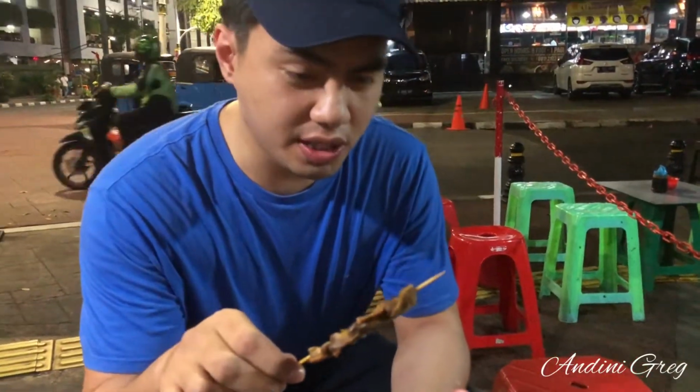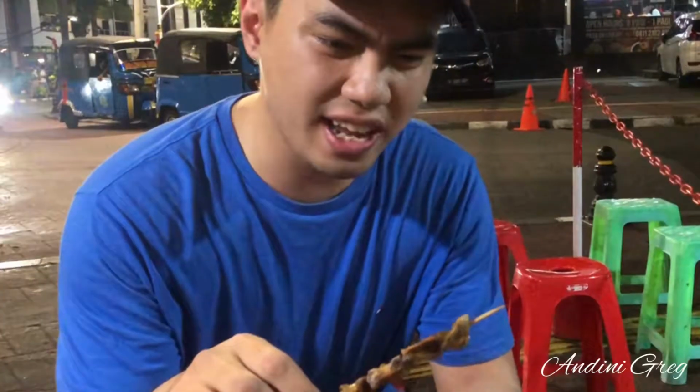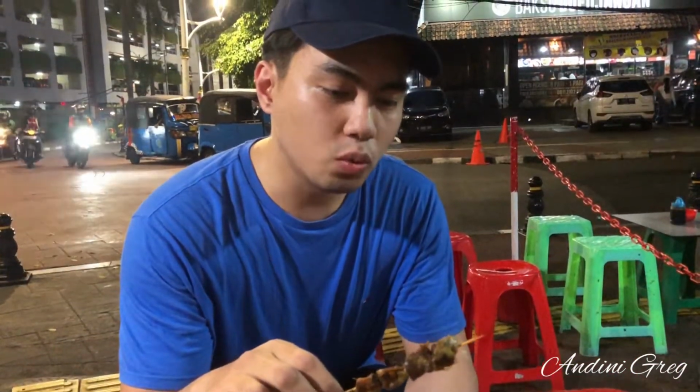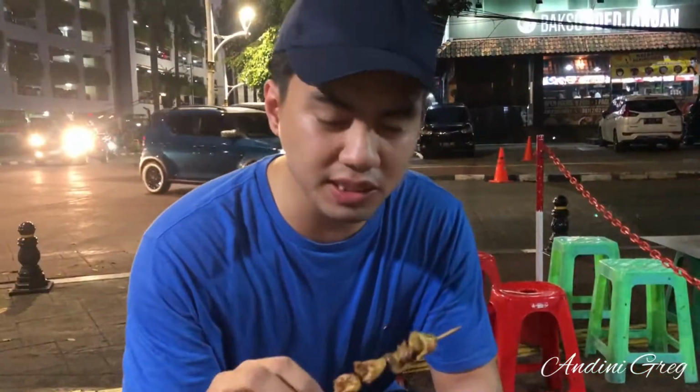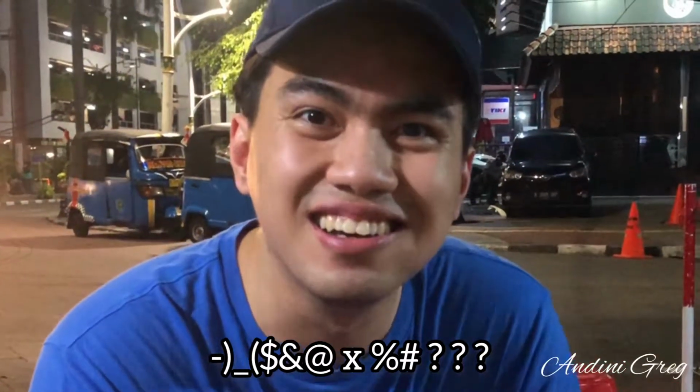For you out there who have no idea what chicken gizzards are, it's kind of like the gastric mill part of the chicken, responsible for grinding the food which the chicken consumes. Because its main purpose is to process and digest food, it has some tough muscles, and it tastes kind of like beef.